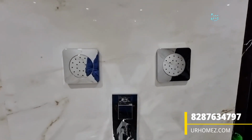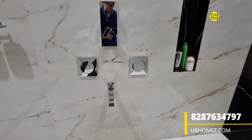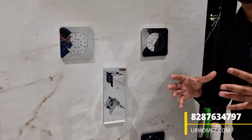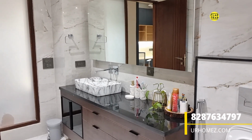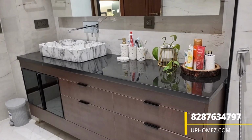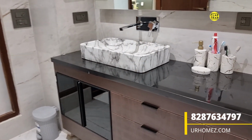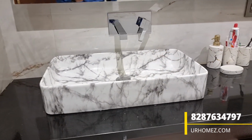And if you see the color combinations again, we have used black and white, with a texture of white and gold. This is the reason behind it, to make your bathroom more luxurious and spacious as well. We have a complete, big vanity. When the house is big, you need a lot of storage too. So you get the entire storage, then you have the slab, a big wash basin and a big mirror.